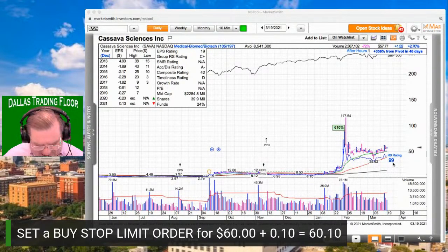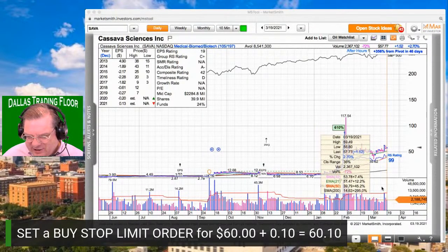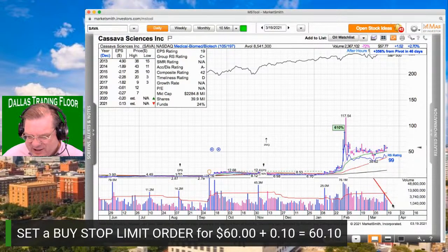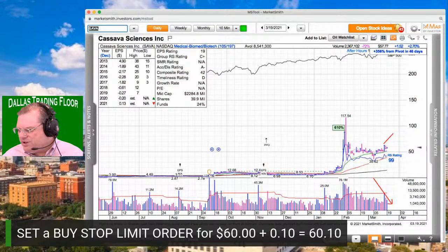The volume is down a little bit here. This is the reason why I wouldn't buy it right at the moment: the volume went from a very big day right here to going down. So let's see if it has a little bit more power, and if it can move above 60 on high volume, then I think you might have something there. So a buy stop limit order, $60 plus 10 cents, or 60.10.